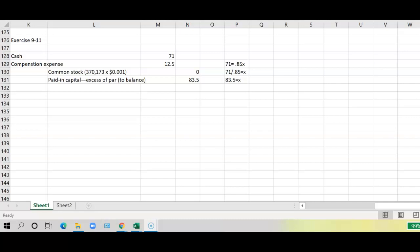I would now like to go over exercise 19-11 and its employee share purchase plan. This is different than the executive stock options. An employee share purchase plan means that all employees can participate.